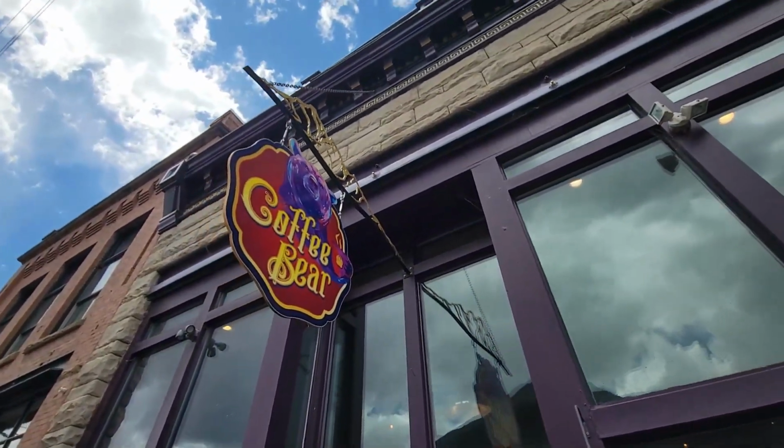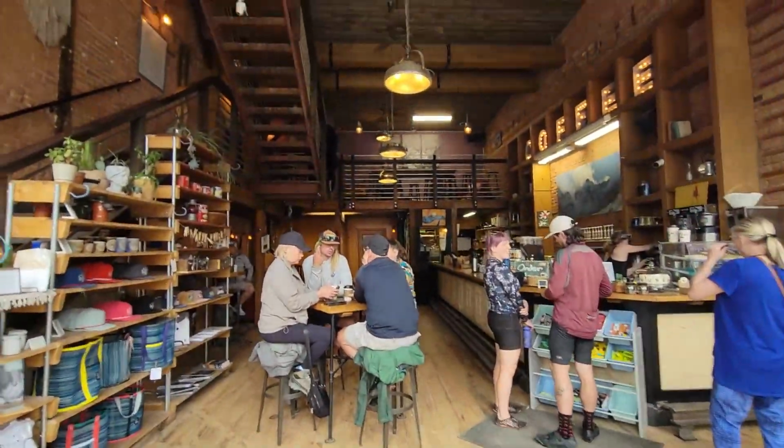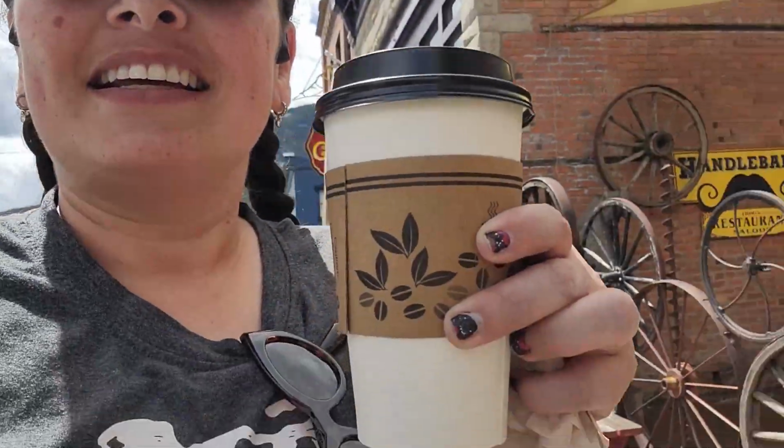Time for some coffee here at the Coffee Bear. We stopped at the Coffee Bear, and I got a caramel macchiato with whipped cream, just what we need. It was raining when we got into town. It has let up, which is awesome. And now we've got coffee. James also got a caramel macchiato, but he got his iced. In this kind of weather, no, I'm all about some hot coffee.